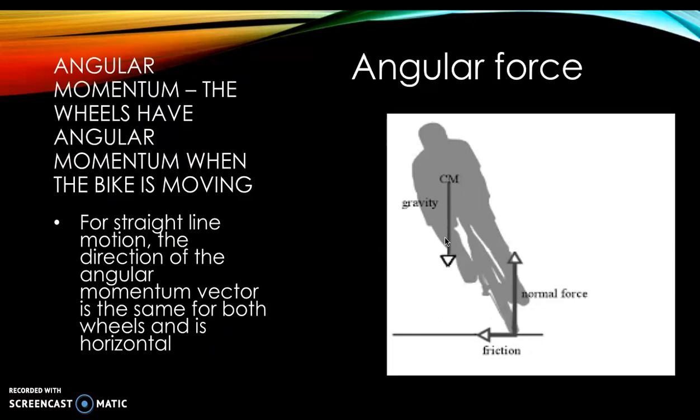And when it comes to angular momentum, if we're traveling in a straight line, both the front and back wheel will have the same angular momentum, and angular momentum goes out horizontally to the rider's left if we are moving forward from the center of each wheel.